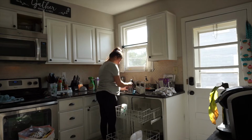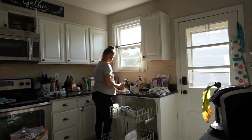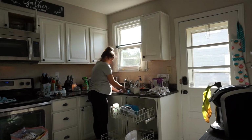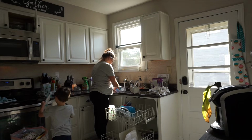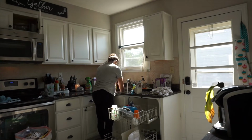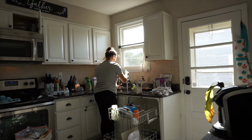Okay, we have finally made it into the kitchen, which is usually the cleanest room because it gets cleaned the most frequently because of eating at home and things like that. I am just putting some stuff in the dishwasher. Little Broadster is up for the day. He's probably helping me out. He's probably not. He's probably working on his own little project. He likes projects too. He's doomed.